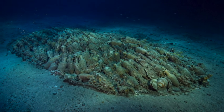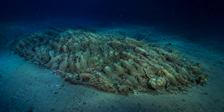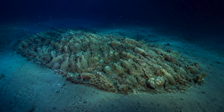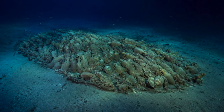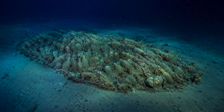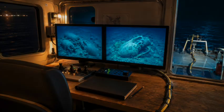One ship did not return. Its wake vanished like all the others, but its cargo descended together. The sea received it without knowing that centuries would gather above. Sand moved in, marine life arrived. The jars became shelter, surface, and part of the landscape.